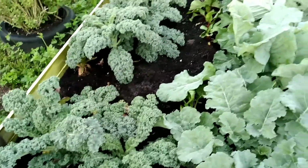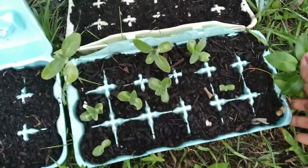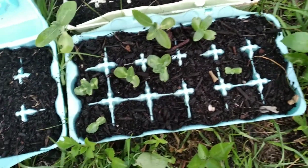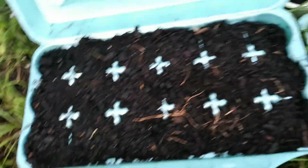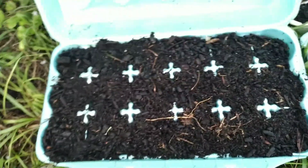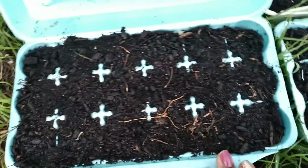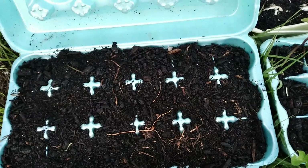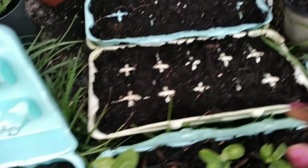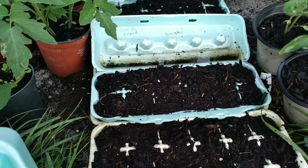Here are my seedlings. We have some sunflowers. It's the mammoth variety. Here, half of this carton is flaxseed and the other half is chia seed. It's kind of an experiment. I want to see if or how well I can grow those. I have pigeon peas. It's a full 18 count of the pigeon peas, and then some more peppers and tomato varieties.